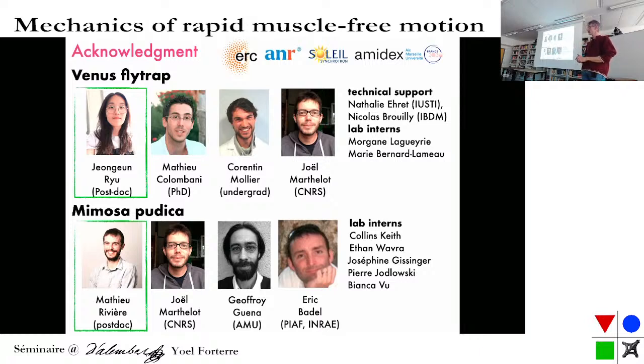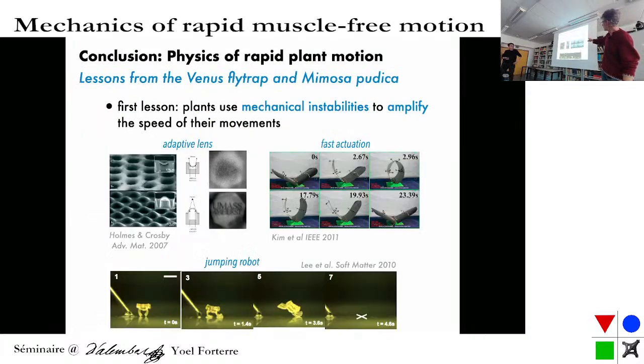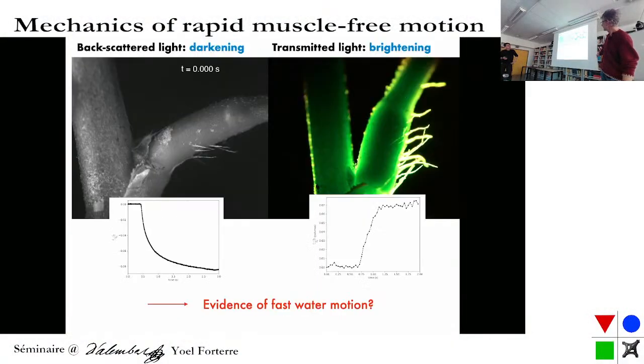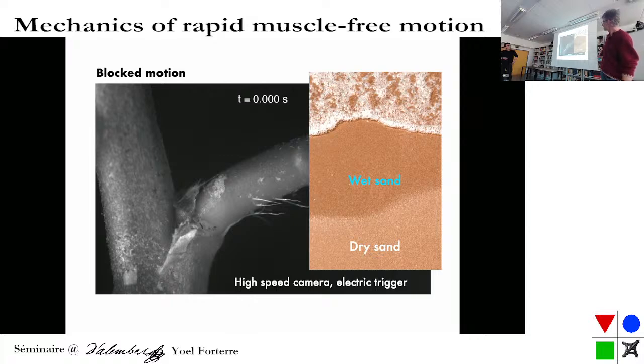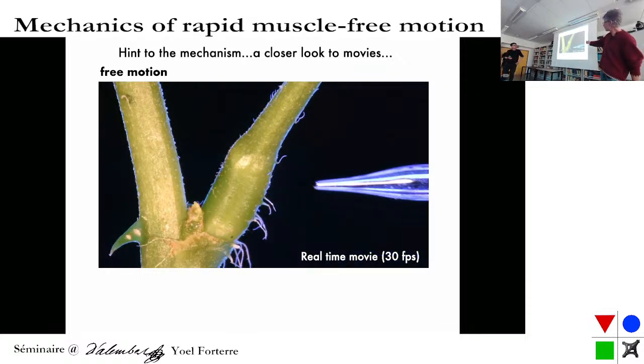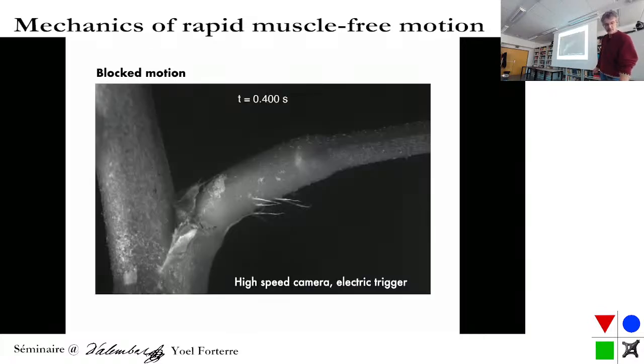because after darkening, your pulvinus is inflated. No, it decreased on that part. But your movie shows, for this movie you mean? The first movie where you show the darkening of the pulvinus, made by Matthew. This one? No, the darkening is everywhere, but it starts underneath. You see, it starts underneath. But there is another video where you prevent the bending. So this is this one. No, there is another one maybe.